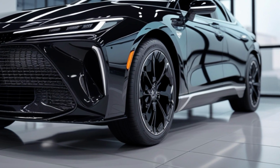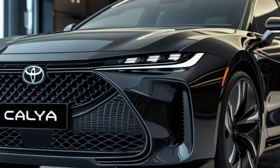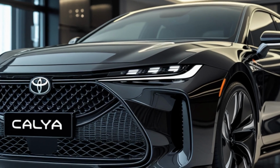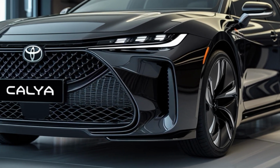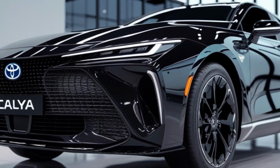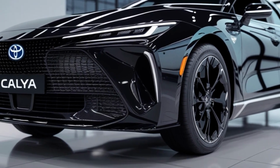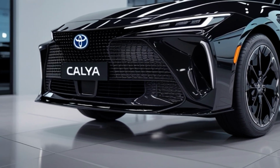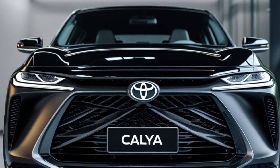At first glance, the 2025 Toyota Calya looks more polished than before. The front grille has been updated with a cleaner design and sharper accents. The LED headlights look sleeker and more modern, and even though the overall dimensions remain the same, Toyota has given it a more mature stance. You can instantly tell it's related to the Avanza, but the Calya has its own identity. Compact, yet confident.